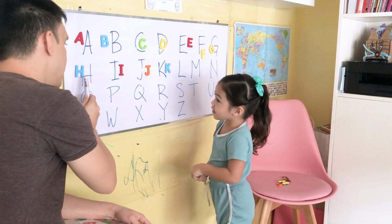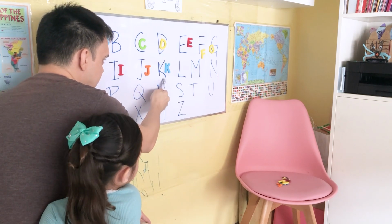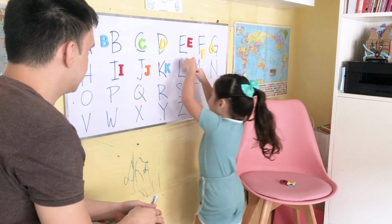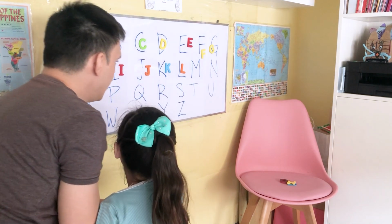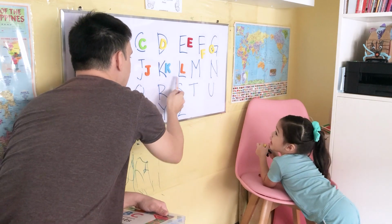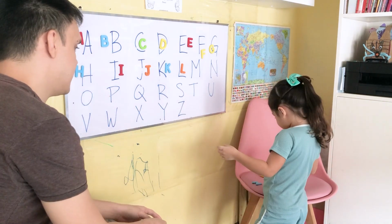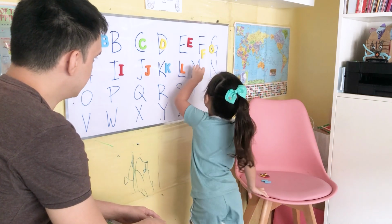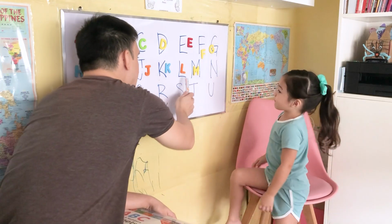Okay, can we start from here? H, J, K, L. Very good. Okay. Do you know what the next letter is? No, it looks like a W when you turn it around. But can you sing it? We'll start from H. H, I, J, K, L, M, N. Can you look for letter M? M. Come on, L. M. Can you say M? M. Very good. L, M, N.